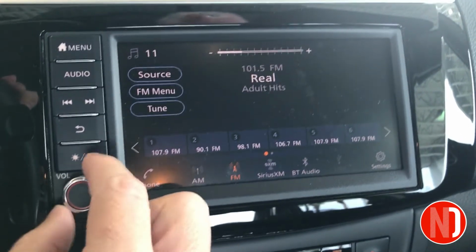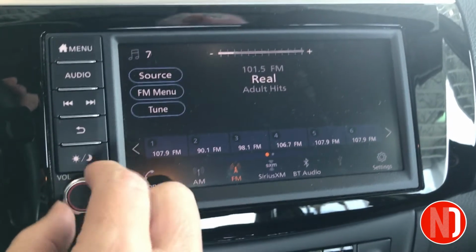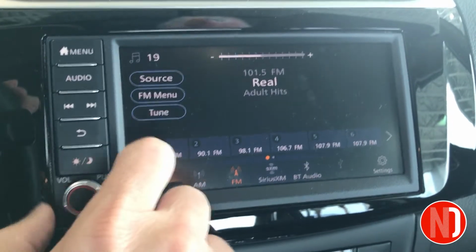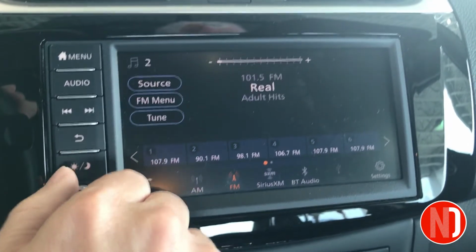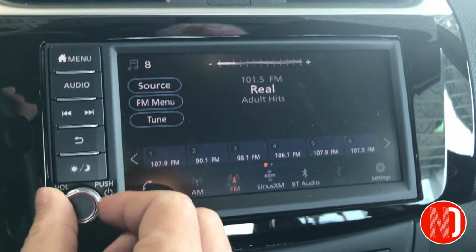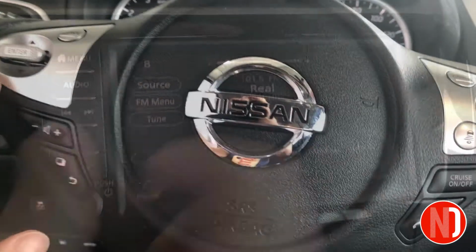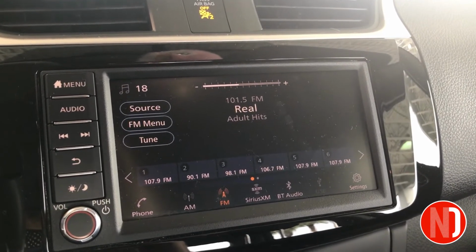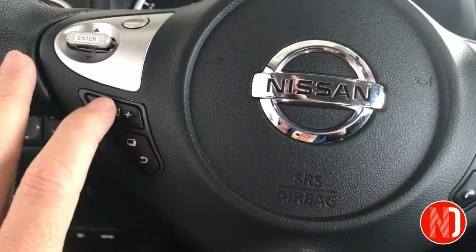The technician was able to verify the customer's concern. Notice how the volume is not operating as it's supposed to when the technician rotates the volume knob up or down. As you can see, the volume works normally when the technician operates the volume up or down by the controls on the steering wheel, just like the customer stated.